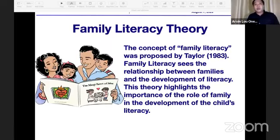The last theory is what we call the family literacy theory. Talagang in-include ko ito kasi I know that many of our viewers right now are parents. Okay? Let us always develop the culture of reading. And we consider this one with the family literacy theory.